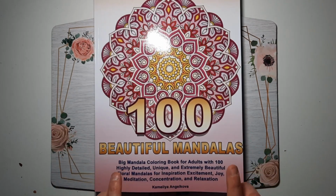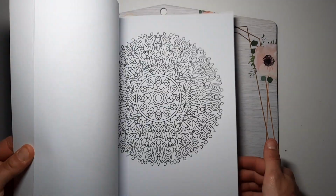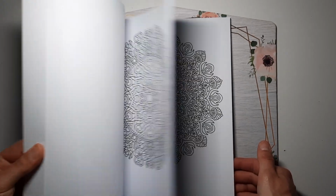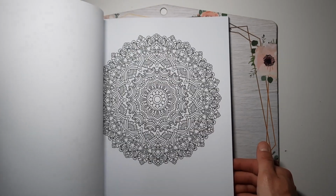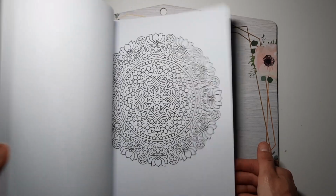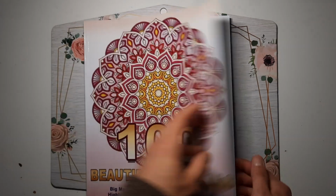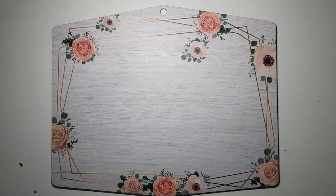And this is the last one, the 100 Beautiful Mandalas. So this is a really thick book. I mean, how does she even manage to come up with even more designs? These are a lot. Beautiful ones. So yeah, that was my mandala crazy buy here.